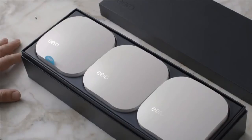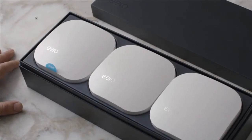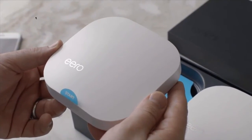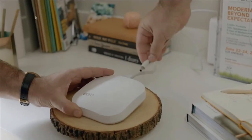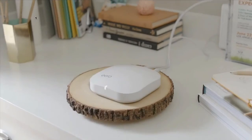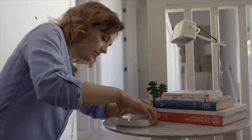So to go through visually what that looks like, that setup that we just took a look at in the app, here's what it would look like when you were setting it up. So though the first eero says start on it, you can really start with any piece of hardware. You would take that Ethernet cable, plug it into your existing modem, and then use that power cord, plug it into the wall. When you see the light in a solid white state, that's when you know it's been connected.